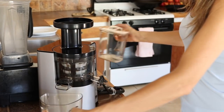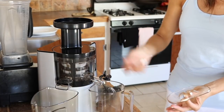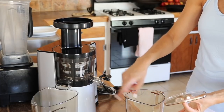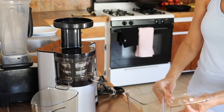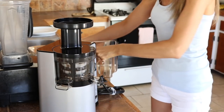Then we've got our little containers here, one to catch the fiber. It's got this little tap here, so you get your juice, and then once you pull that away, instead of having any leftover juice still dripping out of there, you can just close that and keep your counter nice and clean. All right, we're gonna be cleaning those with my steamer in just a minute here.